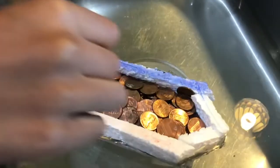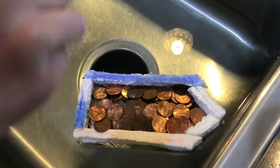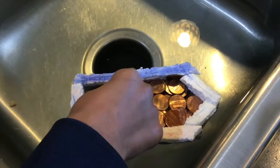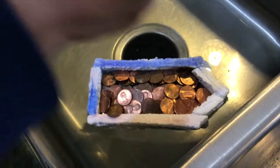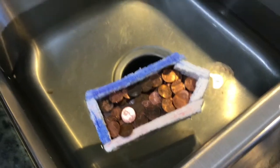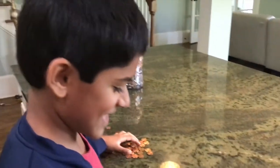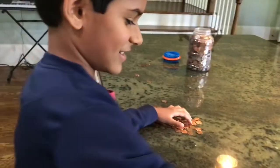Now I'm going to see how many pennies I can load onto it. 11, 12, 13, 14, 15, 16. Okay, so I got 116 pennies to fit on my boat.